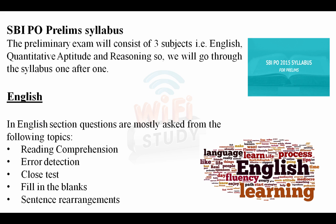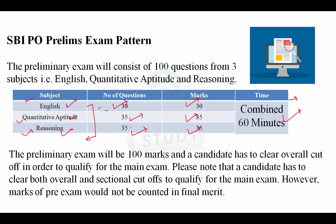So let's see the syllabus of the prelims. There are 3 subjects, English, Apti and Reasoning. We will go through the syllabus one after one. In English, there are different topics that you need to consider. In the English section, questions are mostly asked from the following topics: RC, reading comprehension, error detection, cloze test, filling the blanks and sentence rearrangement. So these are the topics that you need to focus on in English.